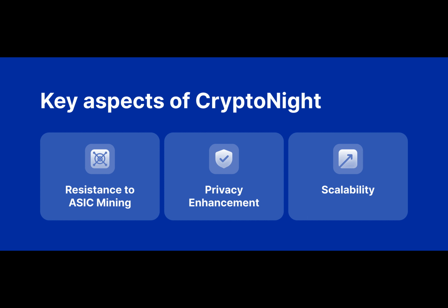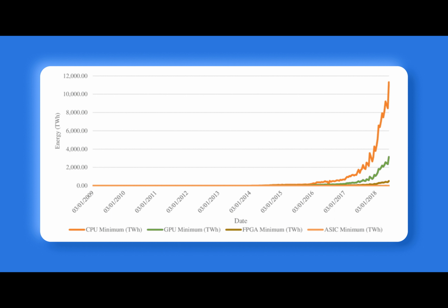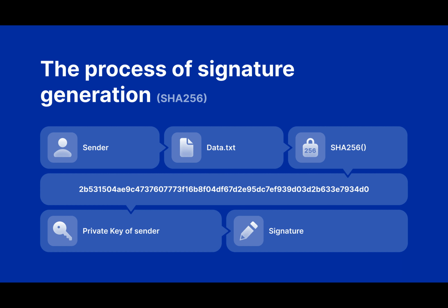With GPUs taking over from CPUs, crypto mining became more accessible to a larger audience. However, the situation changed with the arrival of ASIC miners in 2013. These application-specific integrated circuit chips were specifically designed for purposes like mining coins and had much higher processing power compared to GPUs. As a result, they quickly outperformed their counterparts, causing a decline in GPU mining profitability.